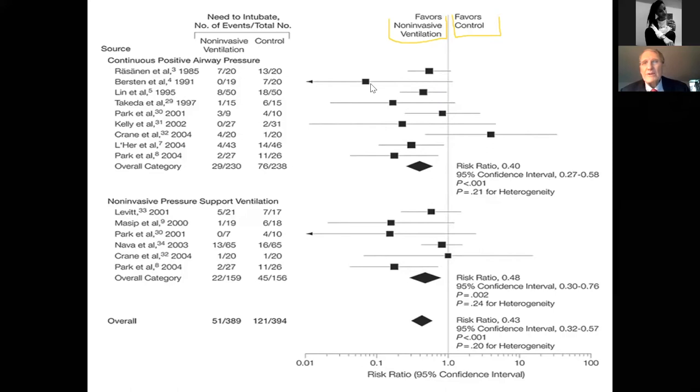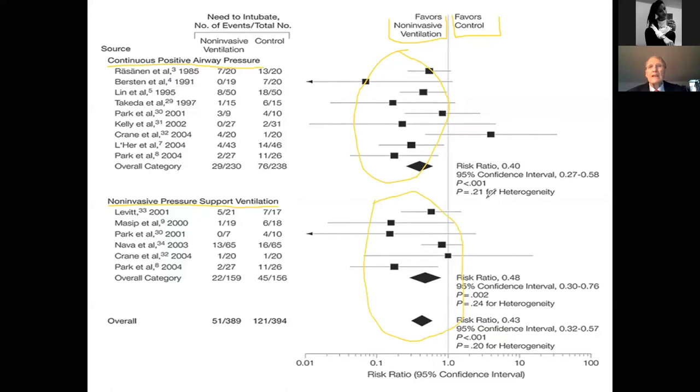And again, you can see most of the studies are to the left of the line. So it looks like there are fewer intubations when you use either BiPAP or CPAP. So let's go to the next slide. I was highlighting what you were discussing. Yes, it's all to the left. You can see all the studies show that there are fewer intubations with CPAP, which is on the top, and BiPAP, which is on the bottom.